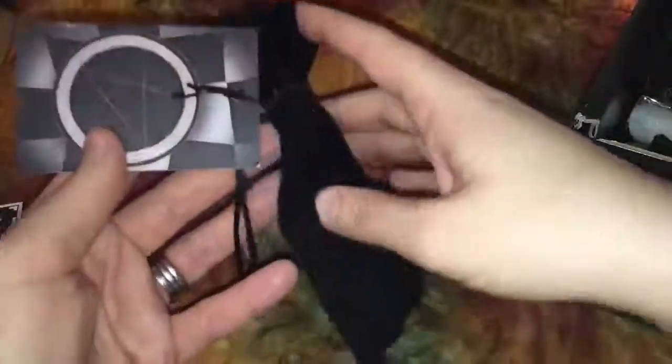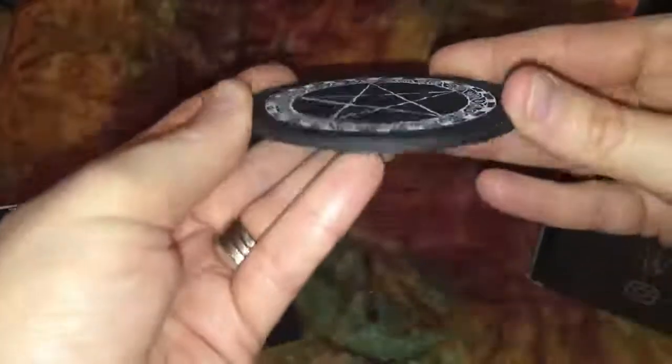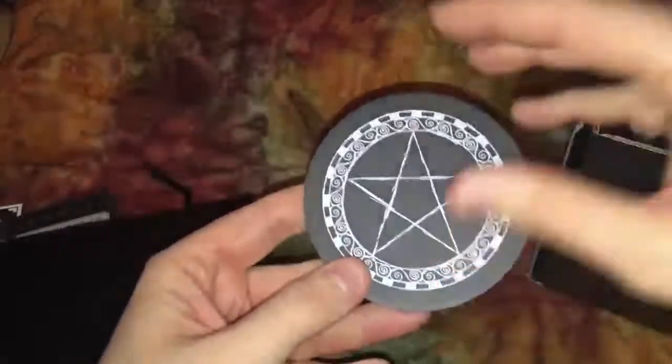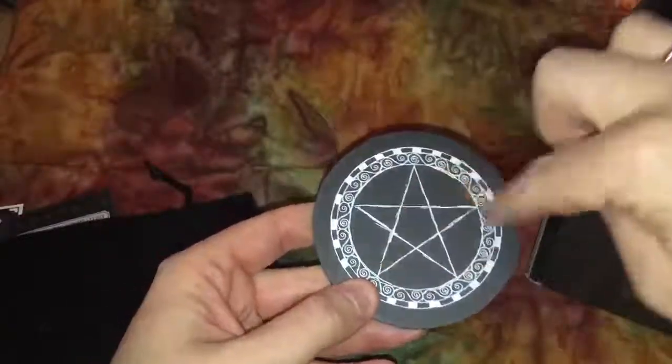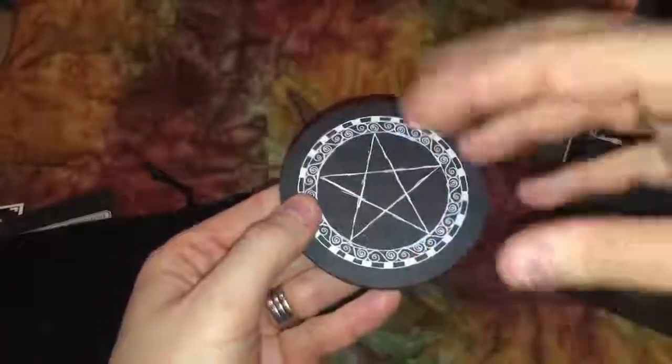Okay, so next up is another pouch. Pentacle altar tile. That's what it says. Now, a lot of people have an altar tile on their altars, funnily enough. There is a pentacle. Again, a really thick quality bag here. Oh, lovely. So this feels like some kind of stone, possibly. It's like a coaster almost, that you can put your mug of tea down on. And it's got a velour back so that it's not going to scratch a surface and it's going to keep steady. So if you put stuff on it, you know it's not going to move.